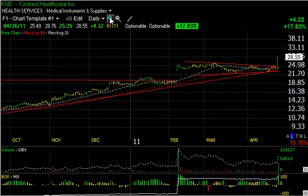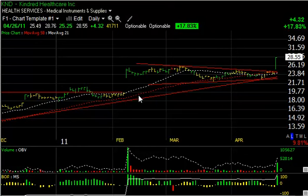KND, Kindred Healthcare had a big day as well. For our traders, going from 25.5 at the opening to 28.76, closing only 20 cents off of that, up 4.32 today, 18% on 4.2 million. This was a nice breakout and a breakaway that could start a new leg up. I'm looking for low 30s on it.